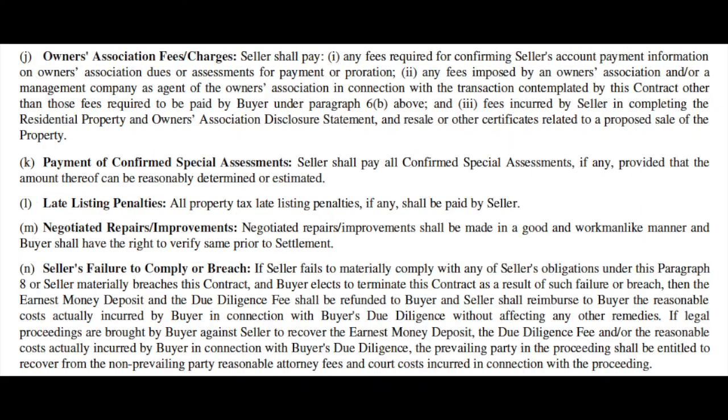Section J is a continuation of the seller's obligations with this contract, and this is talking about the owners association fees and charges. This is going to go over that the seller shall pay all the fees that they are supposed to pay. So any charges, if they're behind, they have to pay that. It'll be covered at closing. Section K is any confirmed special assessments have to be paid for by the seller at closing. That's the seller's obligation because they were confirmed during the ownership of the seller. So they will be paying that.